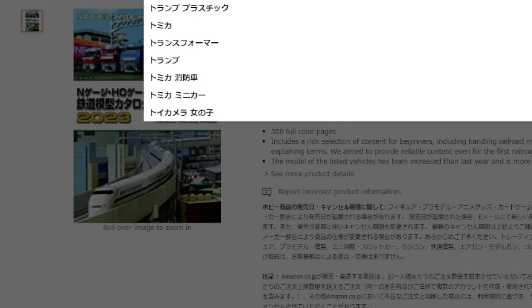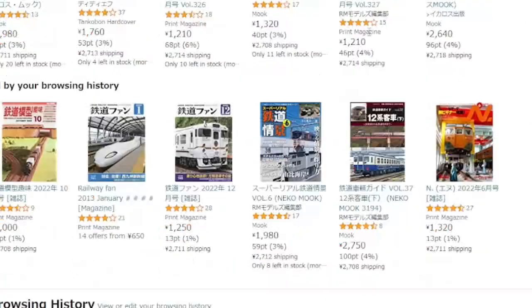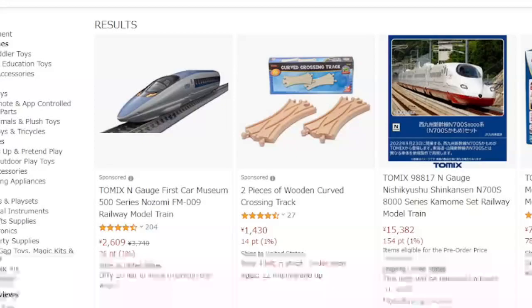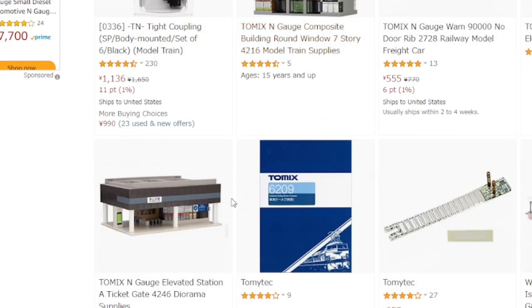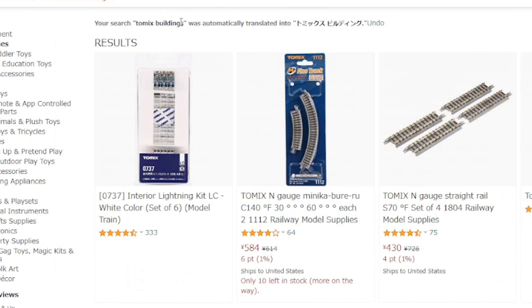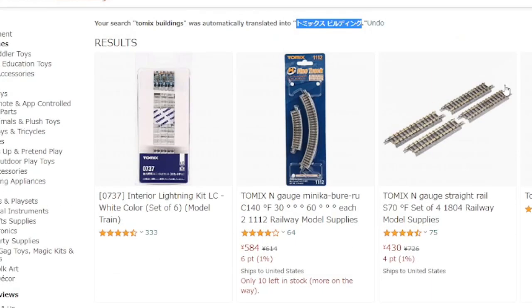And also another thing that's useful about Amazon Japan. Let's say that I'm looking at prices. I tend to do a lot of diorama, so I get a lot of, especially Japanese ones. So I like to look up the buildings. Again, if you don't know Japanese, it's okay because they automatically translate, as you can see here. It automatically translates from English to Japanese for the search. So that's very useful. But again, it's good to look for prices, but you cannot order physical items.